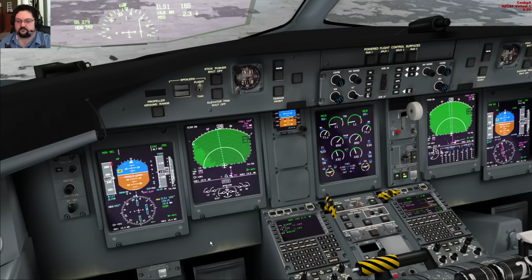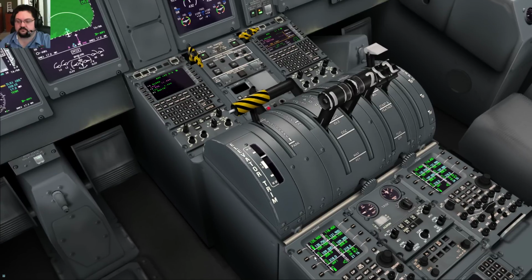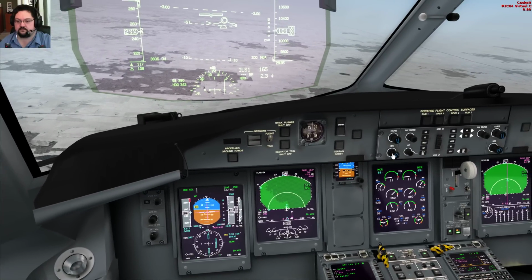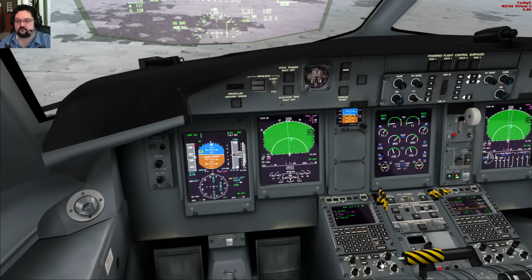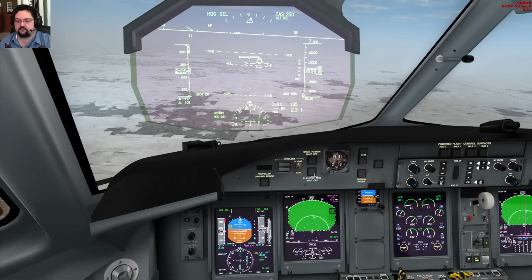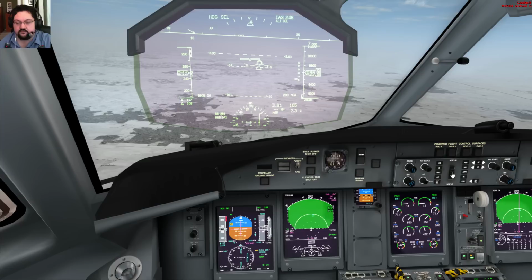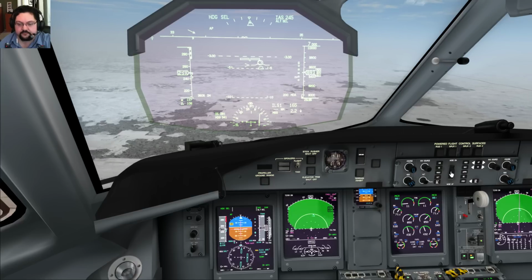Or we should be intercepting localizer now. WestJet 220, roger. On my screen, you completely just missed the localizer. Alaska 71, direction 070. Alaska 71, direction 070. It's reducing speed now to 2. Approach number 620, 240.